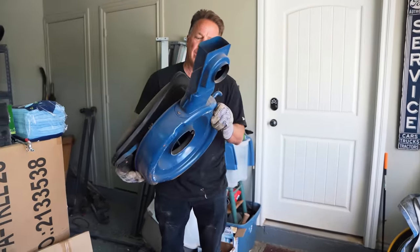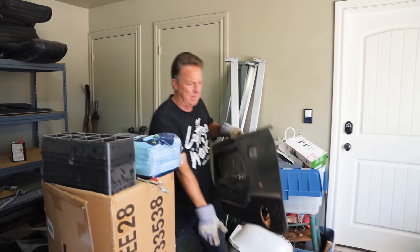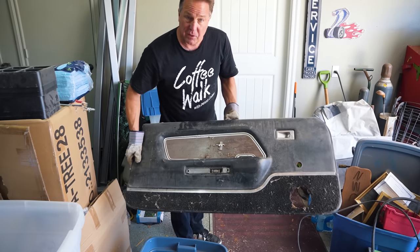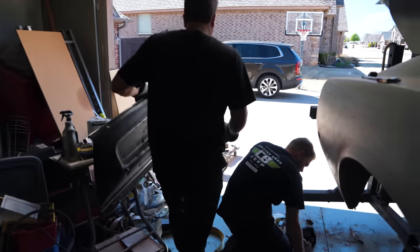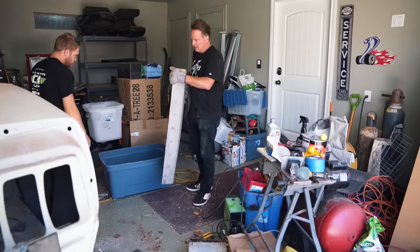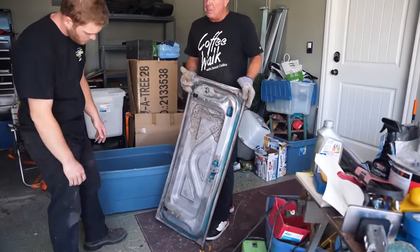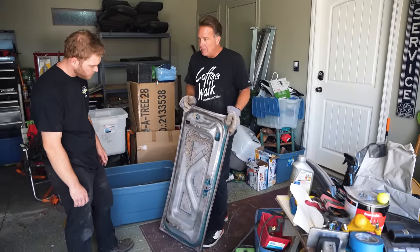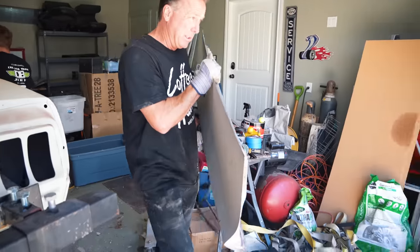Shaker hood, ram air, R code. Looks to be correct and original. Love it. Hopefully these will clean up, deluxe door panels. You never know until you clean them right out. Yep. Here's a factory deck lid, which doesn't look bad. Original Gulfstream. I think I'd rather put this back on than that one. What do you think? I think so. Yeah, that one was okay, but factory stuff's better. It's not rusted out. Car's really solid.